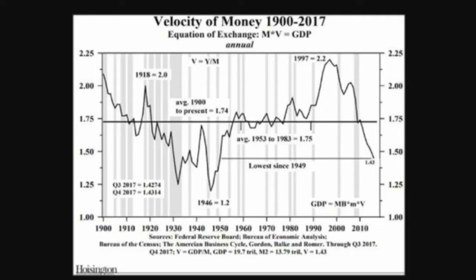This chart here is from Lacy Hunt, who's the chief economist at Hoisington Management. And he's an all-around monetary genius. And he's only one of the few that are watching the velocity of money. And the velocity has been falling for the last 20 years, as you can see. And if you want growth, particularly growth in GDP, you don't want to see this chart.